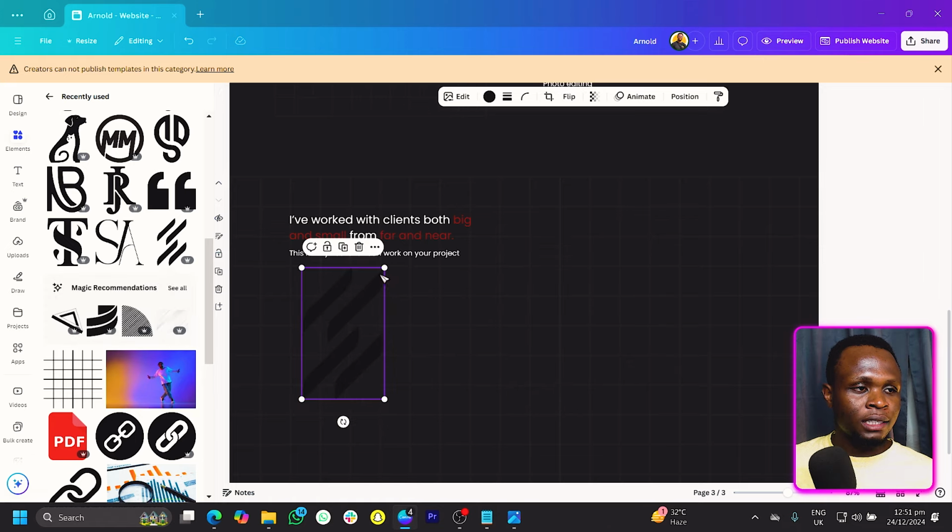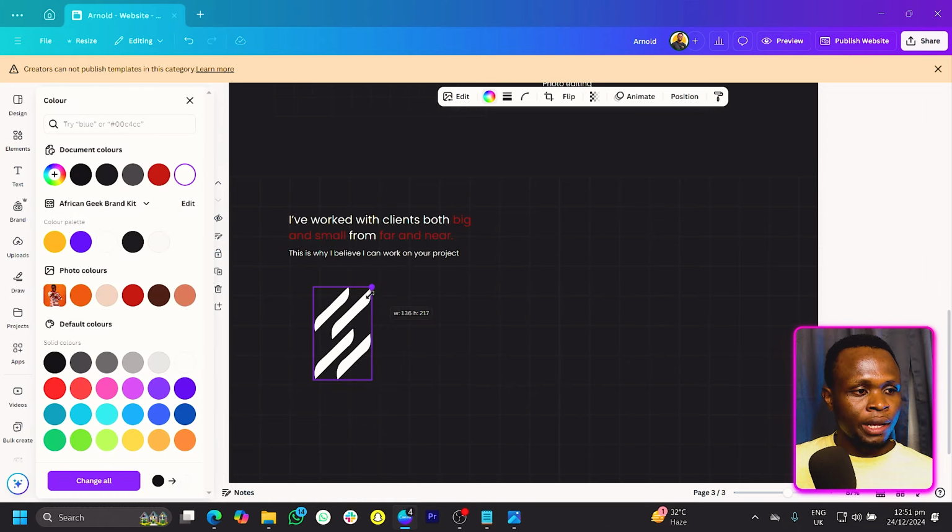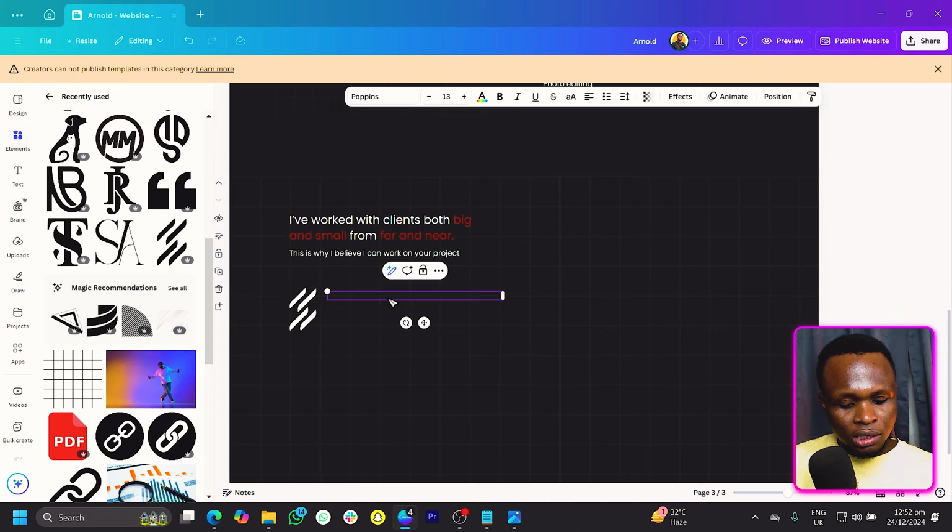Okay, so we add this. So I can just change the color and we'll reduce the size to something like this. Okay, so once we do that, we can just state when we work with them. Okay, so I might just say 2016 to 2017 if that's what you want.